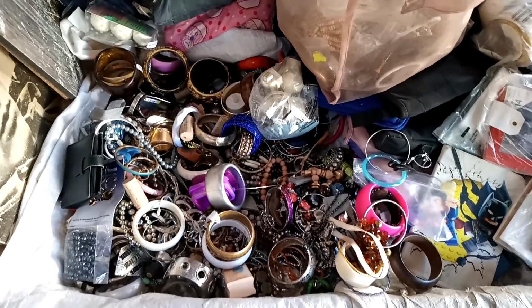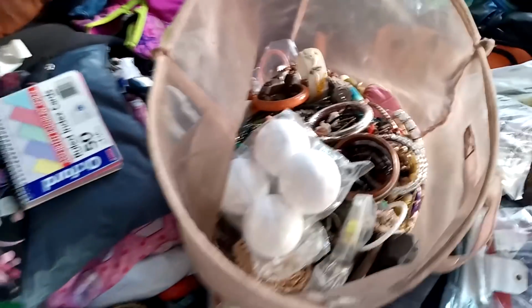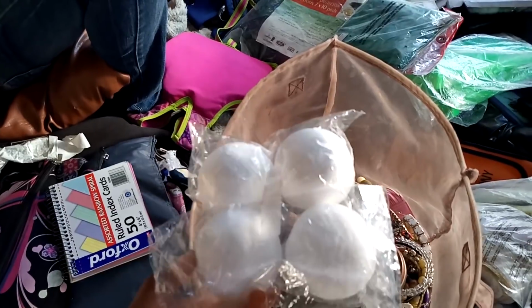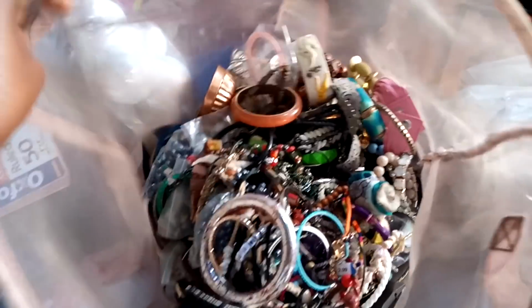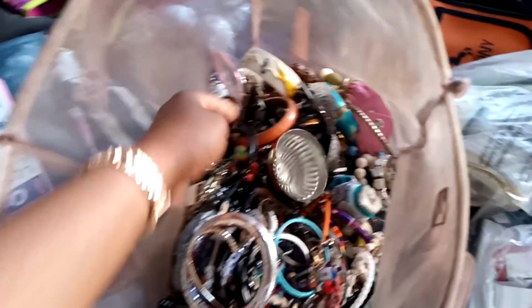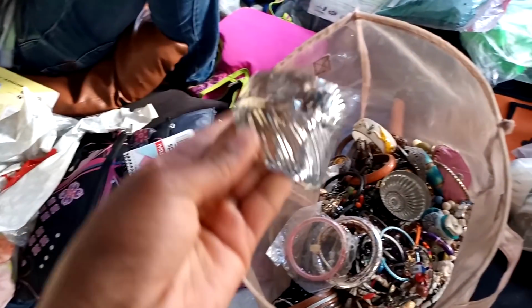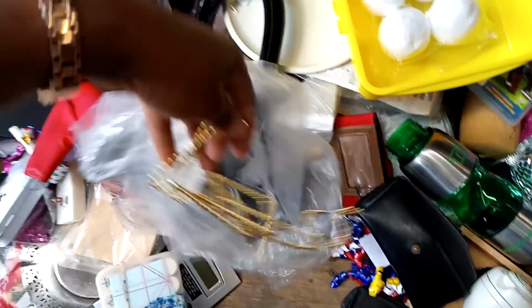So if you're looking for watches, bangles, necklaces, even earrings, you can find lots and lots of them here. And one thing is, you don't have to use something for its intended purpose. For instance, I bought a bangle some time back from this place, and I used it as a holder for my plate. I'll show you so that you get an idea of what I'm talking about.